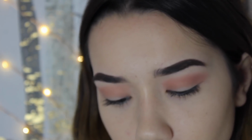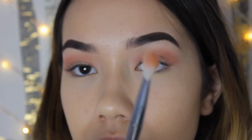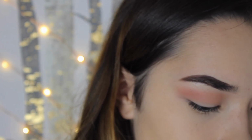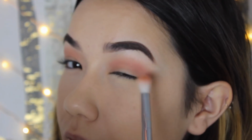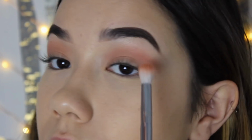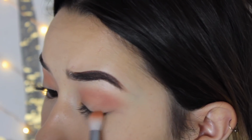So now that I have both of those shades on my eyes, they look so cute. I don't know what shade to go in with next. Now I'm going in with the shade Hotspot, which is just kind of a burnt red, burnt orange shade. Going in with this Real Techniques 203 brush. It's from their chrome line, or I don't really know what it is, but as you can see, it's very pinched, and I'm just gonna go very lightly, and I'm gonna put that basically on my outer V, like smudge it right there and bring it into the crease, if that makes any sense. It's kind of hard to explain, but I hope you understand what I'm trying to say.